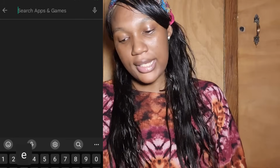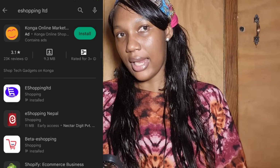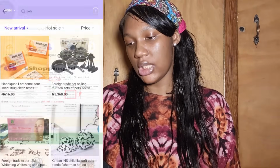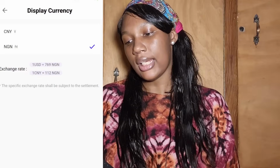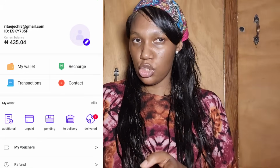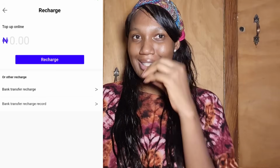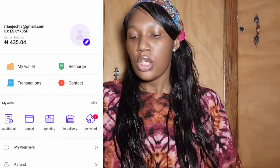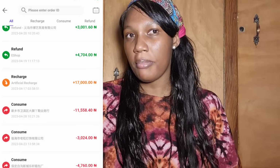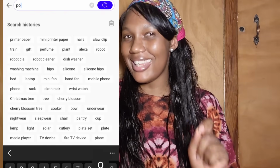You go to your Play Store and then you search Eshopping. This is what the app looks like. So when you search for that app, you download it. After downloading it, you create an account and then, don't forget, change your currency into naira, so that the app is going to translate that 1688 into English for you. So everything that you're going to be seeing, even the prices, will be translated from yuan into naira. Yes, so everything that's on 1688, you can find it there.